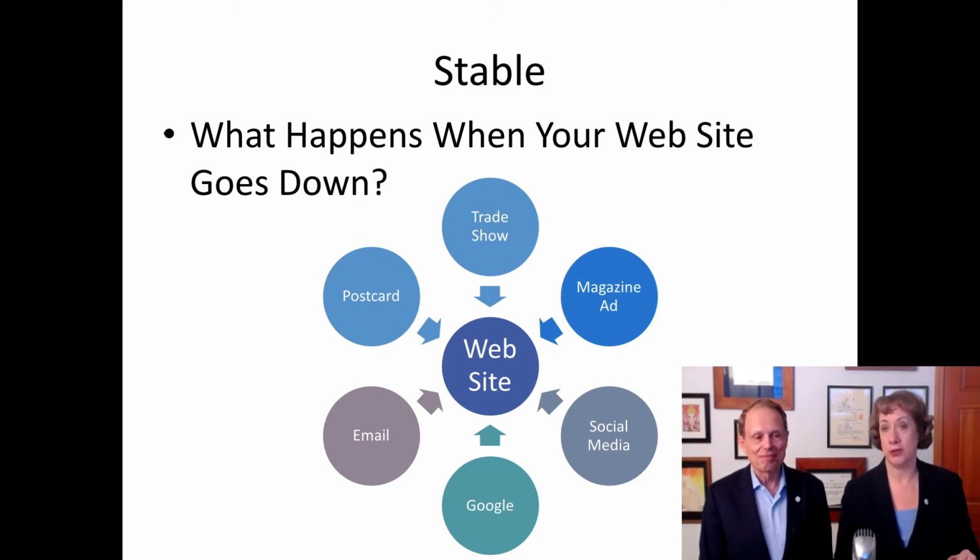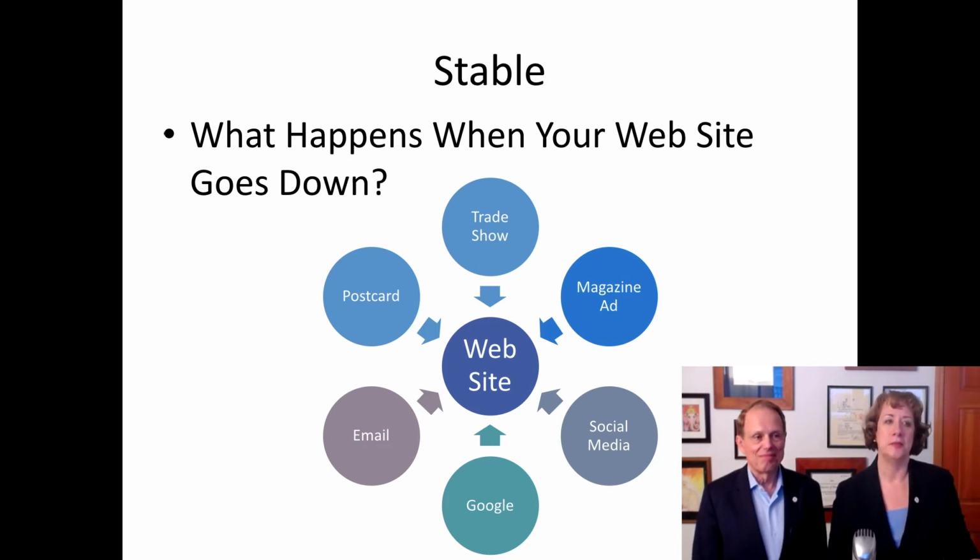Exactly. If your website's down, it's like a broken bridge between the thing you bought and the thing that you want them to get to. Mm-hmm. Okay. All right.